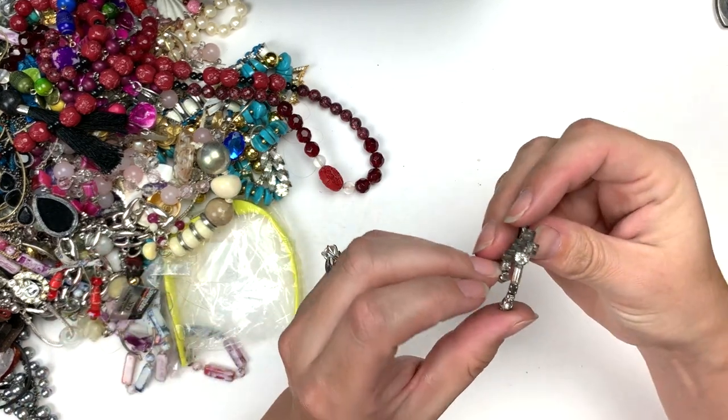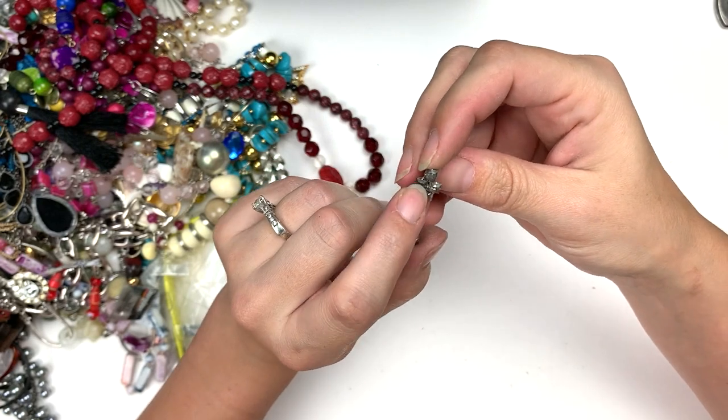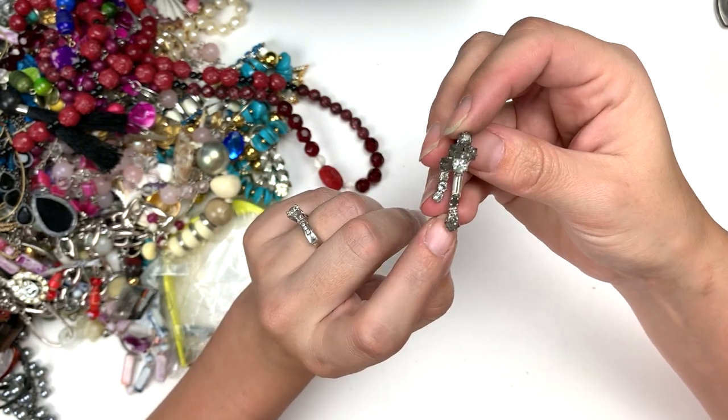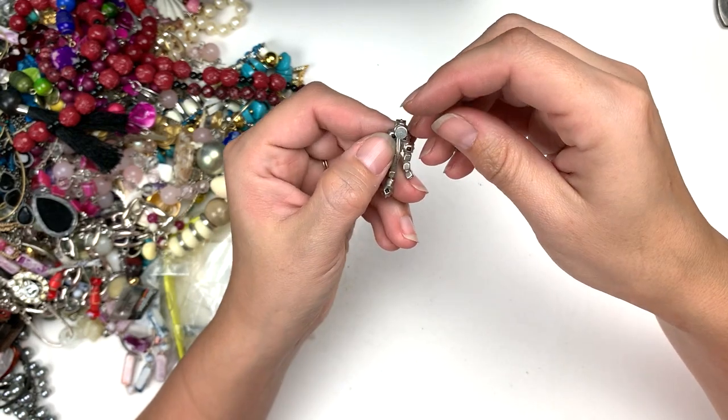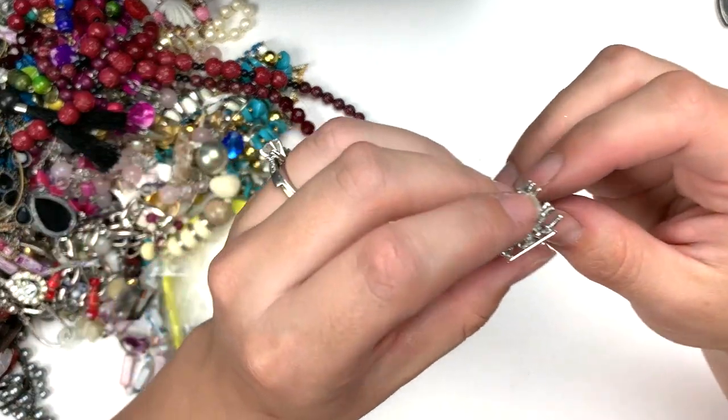Okay. Wow, that is dirty. Is it supposed to be smoky? Because it doesn't look, it looks dirty. All the pieces are there. Set it to the side.